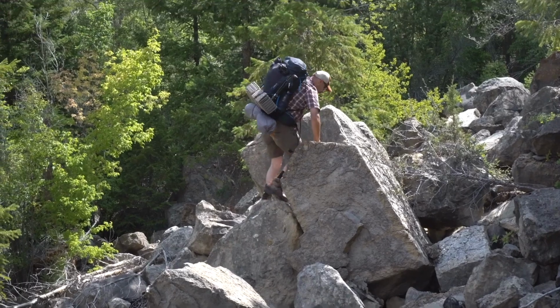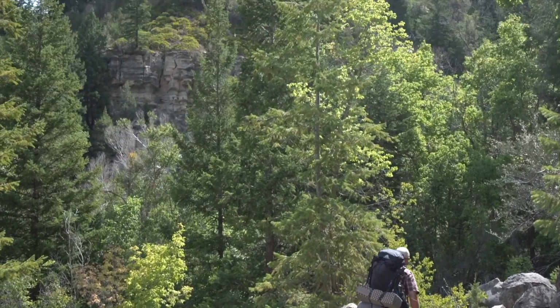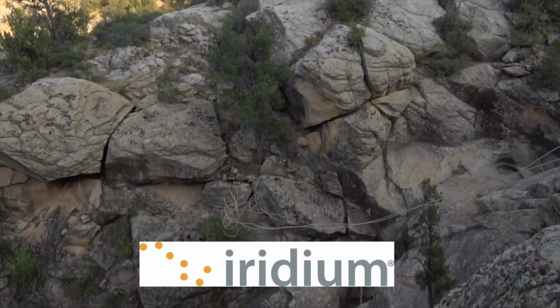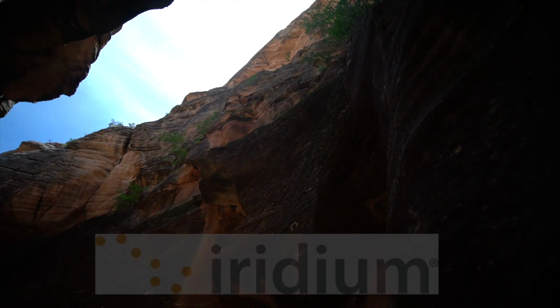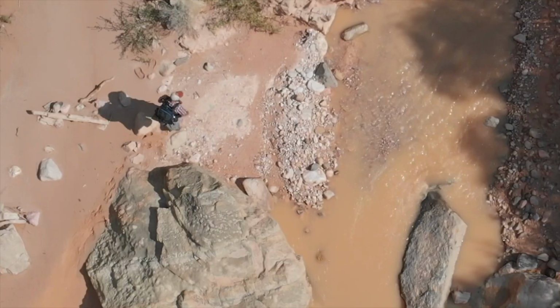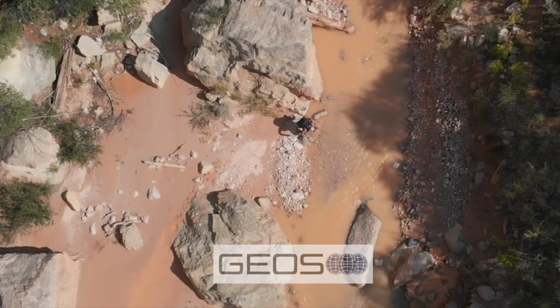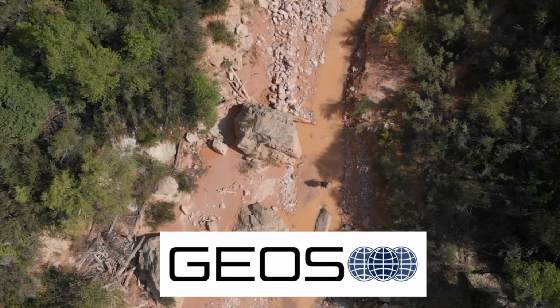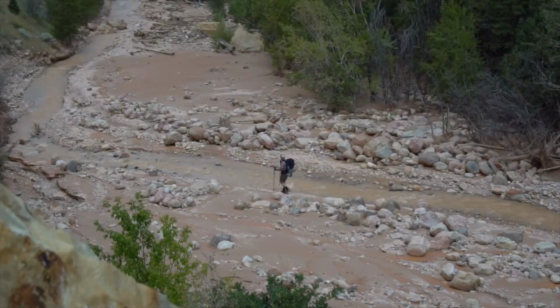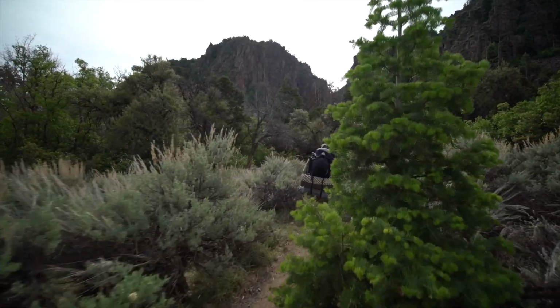The best feature of the Zoleo is that it works on the very reliable Iridium satellite network. This network is available anywhere on the planet with line of sight to the sky. Some other devices only have access from about 70% of the planet. They also use the GEOS International Emergency Response Center to monitor and dispatch local search and rescue to your location. This 24/7 monitoring company has a proven track record of successful rescues worldwide.